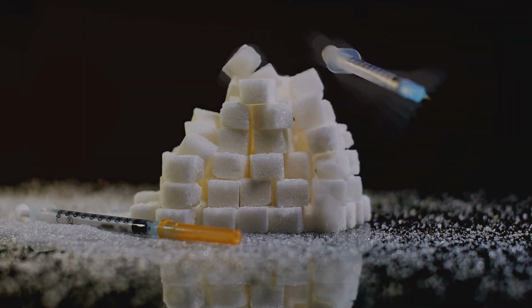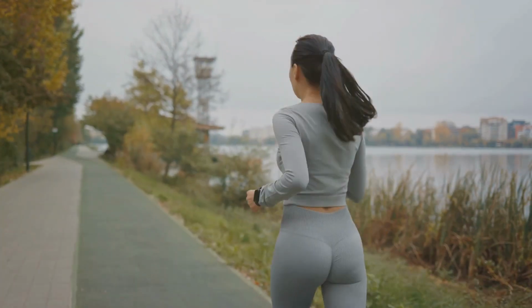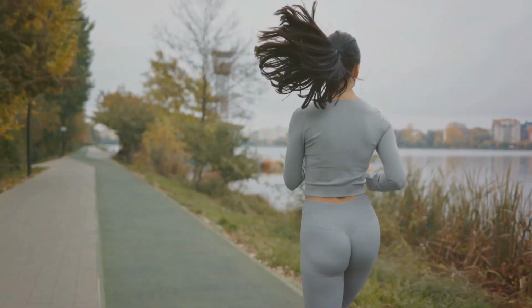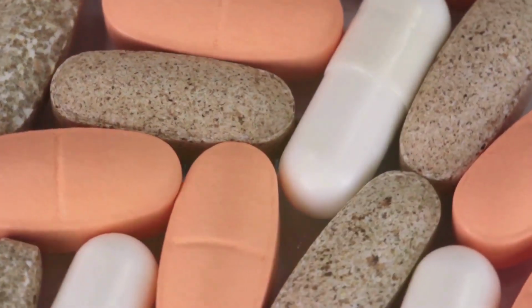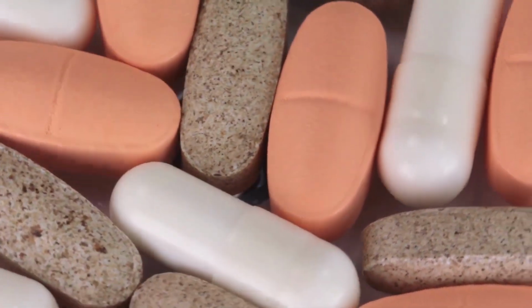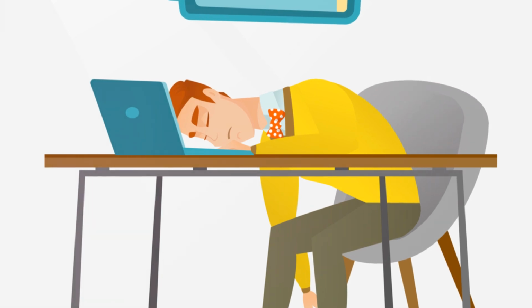Vitamin B1 plays a critical role in how your body processes carbohydrates, especially refined sugars. To put it simply, when you eat sugar, your body breaks it down into glucose. This glucose then goes through several biochemical steps to become energy for the body. But here's the key. Moving glucose through these steps requires vitamin B1 at certain points. Without enough B1, your body can't fully use the sugar for energy.